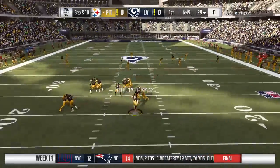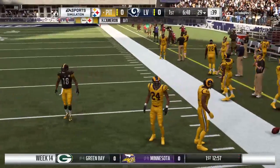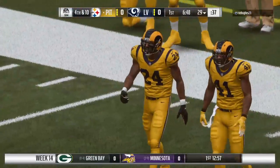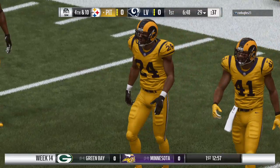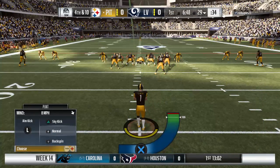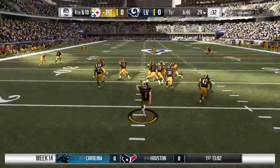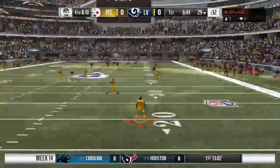Back to throw. Cameron. And that is incomplete. Certainly looked like they were getting ready to convert there on 3rd down, but what an effort to get his hand on that one, knock it away, and brings up a 4th down decision. And the punt team on now as this one's sent away.